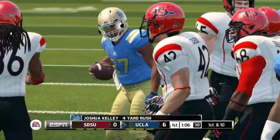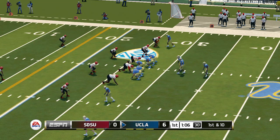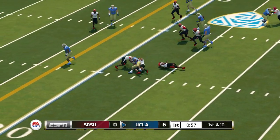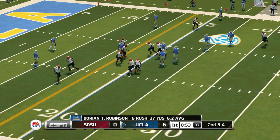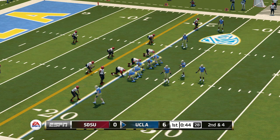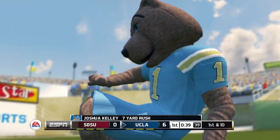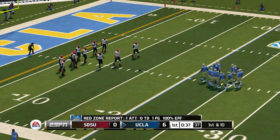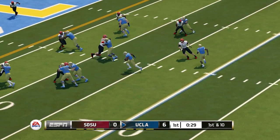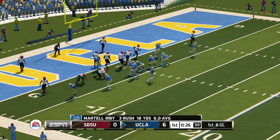Nice run up the middle. That's a gain of 4. First down. They go to the left for a nice gain. That'll make it second and 4. And he carries the ball for a nice gain. From the 14-yard line. First down. Nice play to first and goal. Gain of 10 on the play. That makes it first and goal.